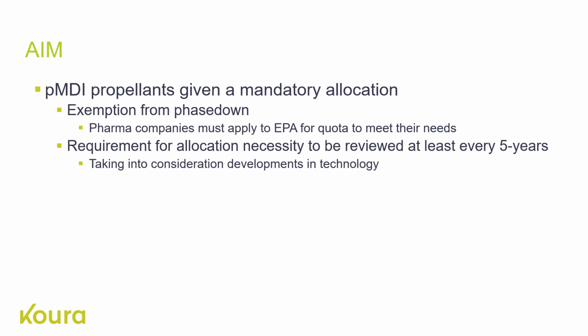Under AIM, there is a requirement for this allocation for meter-dose inhalers and other particular uses to be reviewed at least every 5 years by the EPA, and in doing so they will take into consideration developments in relevant technologies, for example, new meter-dose inhaler propellants.